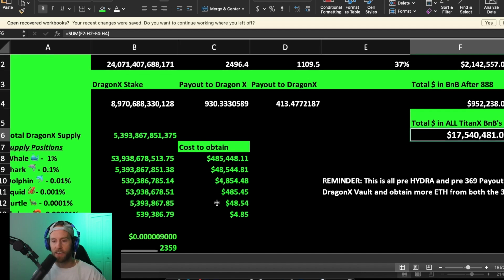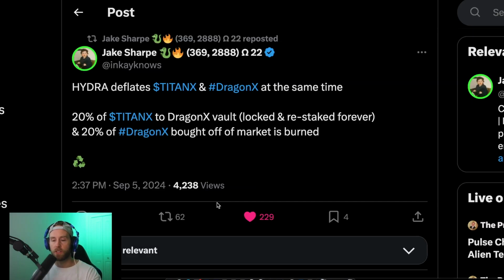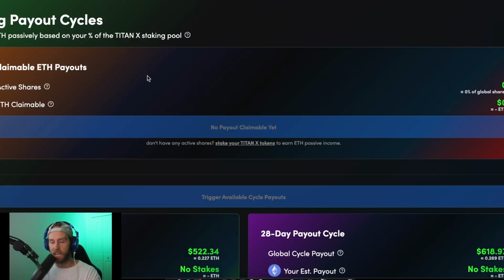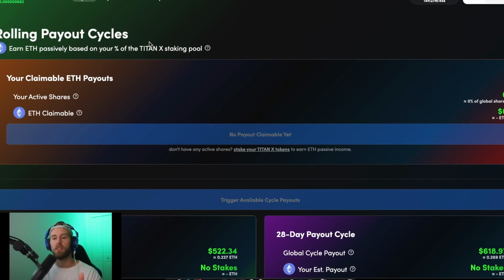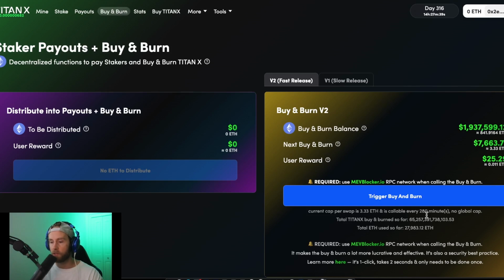Now, of course, the intervals can always get changed, okay? There's no guarantee that what we're seeing as intervals for Hyper, what we're seeing as intervals for TITANX, what we're seeing as intervals in terms of how much of this ETH is going to be used at a given moment, that can always be changed. That's part of the way it's made, okay? So 280 minutes could turn into 28 minutes or it could turn into 2,800 minutes in terms of how long it takes for each one of these buy and burn calls to be able to be made.